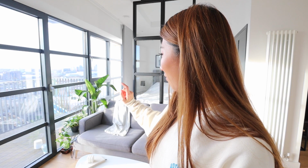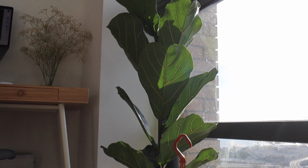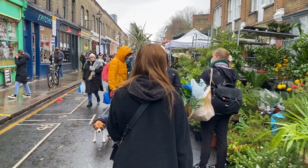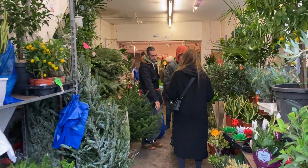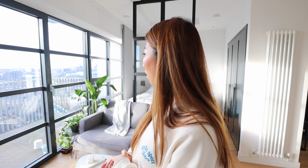So over there I have a Palm of Paradise that my boyfriend bought and was going to take to his place, but he didn't end up taking it, so it's mine now. We got this and the fiddle leaf at the Columbia Road Flower Market. It was actually pretty affordable there compared to how much these would cost in Canada. Here, plants are a bit cheaper, I would say. They're still a little expensive, but I think that one was 35 pounds and this fiddle leaf was, I think, 30, I'm not sure. It was somewhere around that, it wasn't ridiculous. I think in Canada, these would be almost $100.